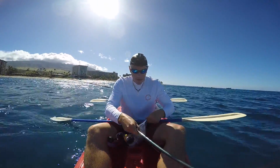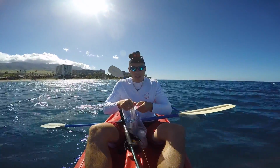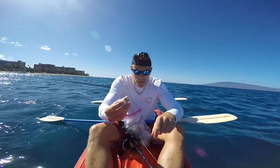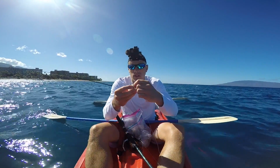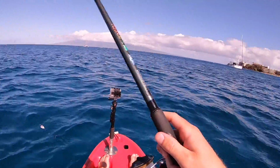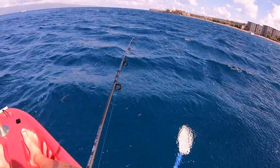The bait of choice, my friends, we have it on ice in this bag, is octopus. Big white chunks of octopus right there, the usual. But if you're new, we catch the octopus ourselves, just like that. And we're gonna toss it down there. It's only like 25 feet deep or so here. It's not too bad. Just down.